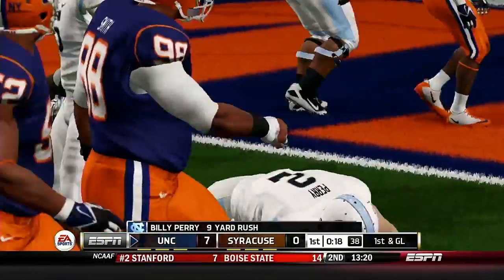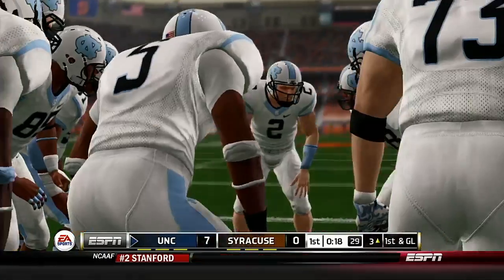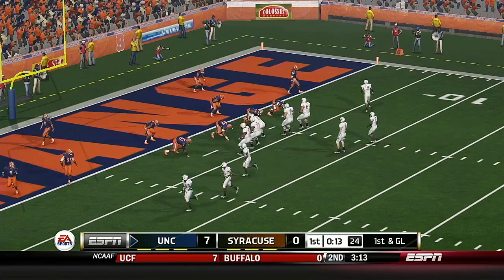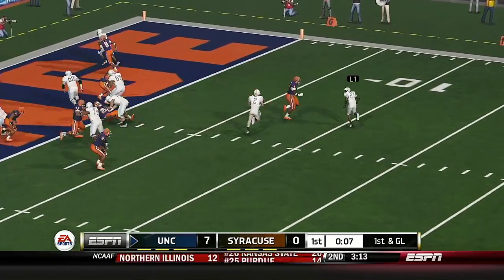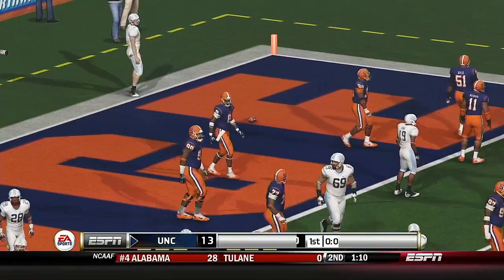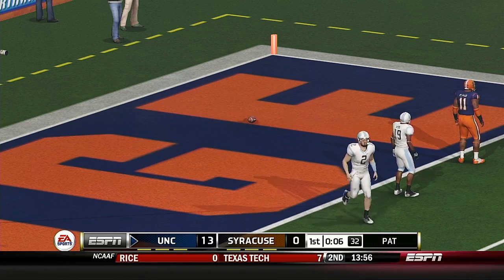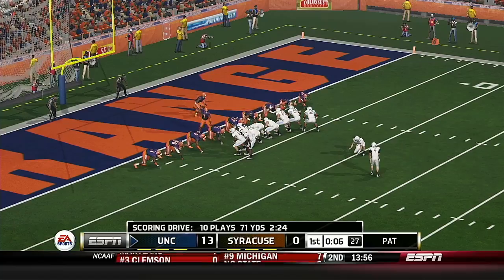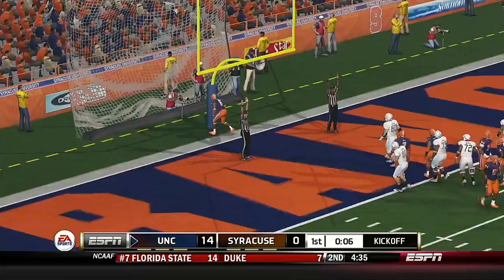Big play, and it's first and goal. That makes it first and goal. It's first down. Knocking on the door here. It's first and goal inside the 5. He's got the corner. Touchdown, Tar Heels. Converts the extra point.